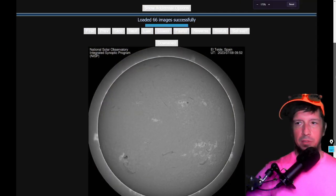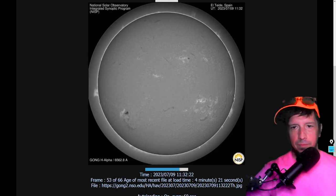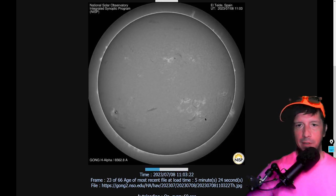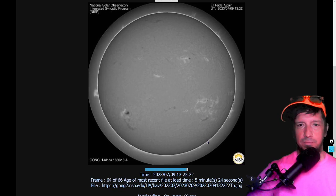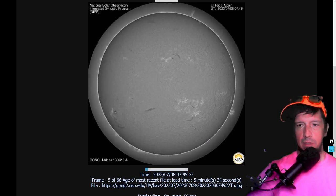Here is the ground-based observatory at El Teide, Spain. Alex Lifeson filament here still holding strong. These filaments could use names like this one here and this one over here.